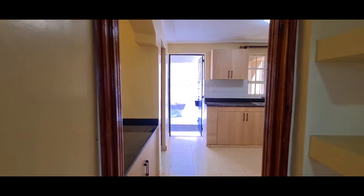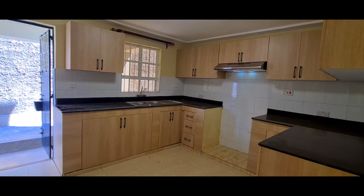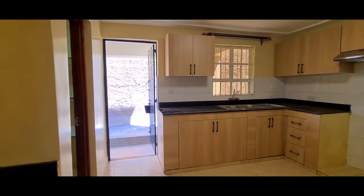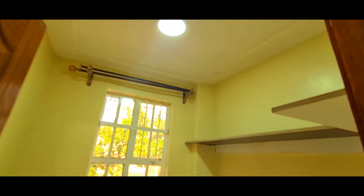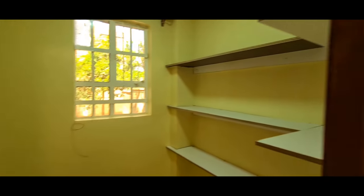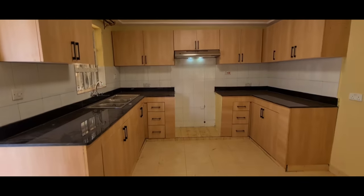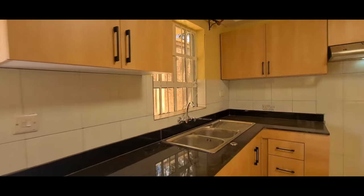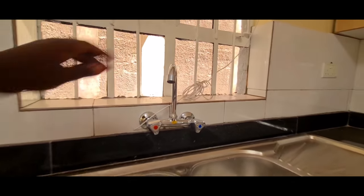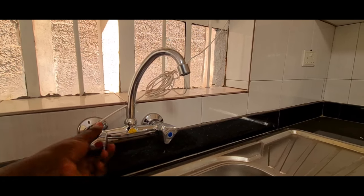Yeah. Then we have this area, it's the kitchen. The house is coming with a hood. It has a pantry. Pantry area. Then the entire kitchen. The kitchen cabinets. The house has a double sink. Single tap. It's a very nice pressure. The water pressure is okay.